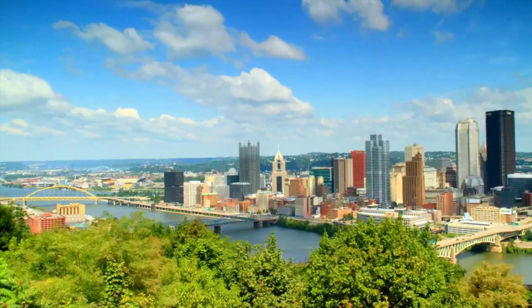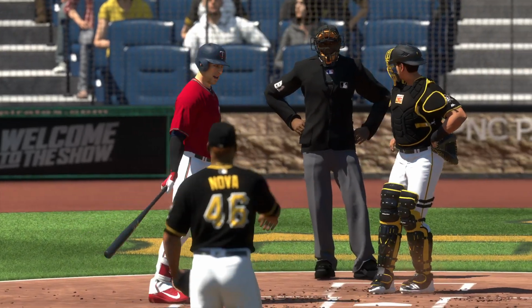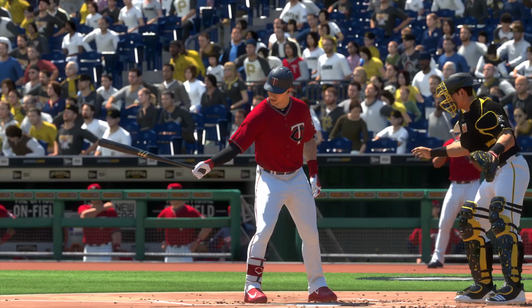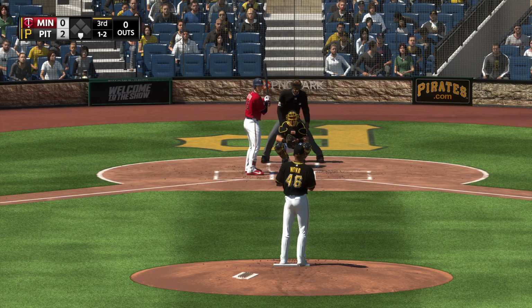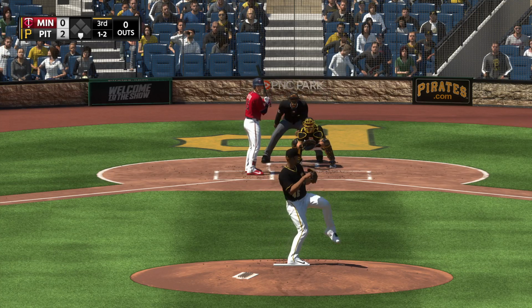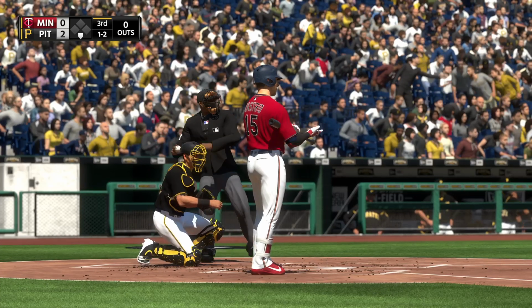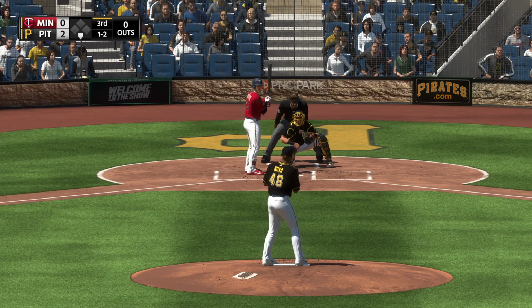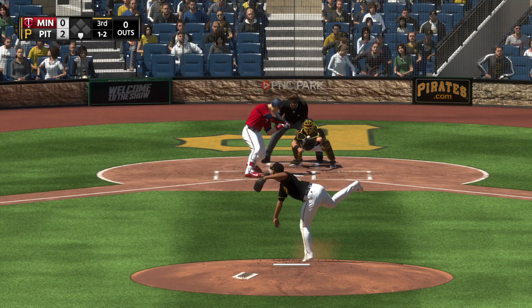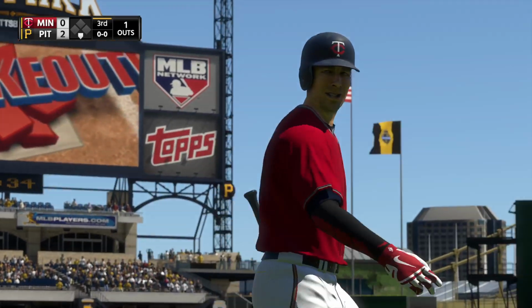The Steel City skyline on a nice day for baseball in Western Pennsylvania. Happy to have you back on the show. Jason Castro, the catcher, is in head-to-head against Nova. 2 hits in 7 tries. Swing and a miss as he couldn't connect on the 2-seamer, and that's out number 1. Good job of making him chase a pitch for the strikeout there.